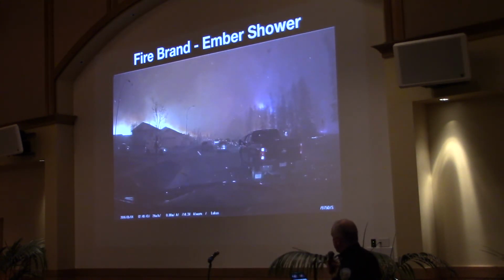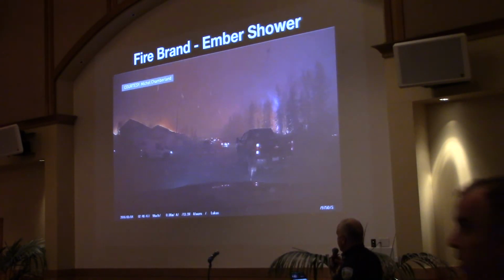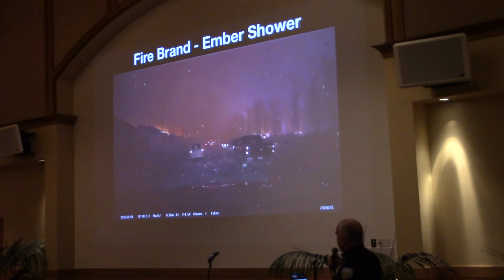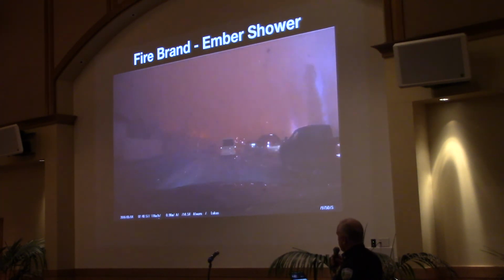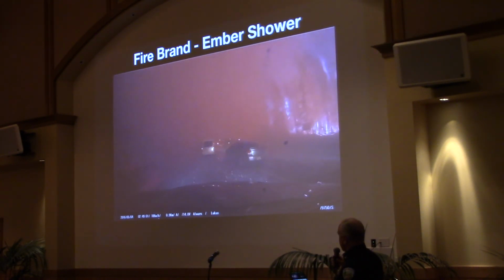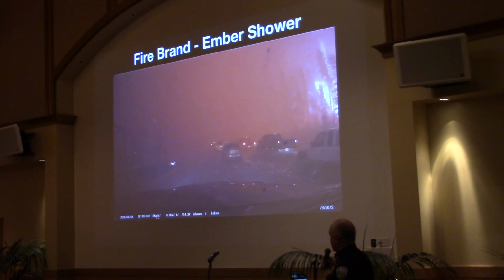This right here is a video just kind of showing the propagation of embers. And you see the main fire front on the right-hand side, but look over on the left-hand side as this develops. You'll also see that they've turned this street into a one-way to get everybody out. But you can see those little embers and how quickly they take off there.